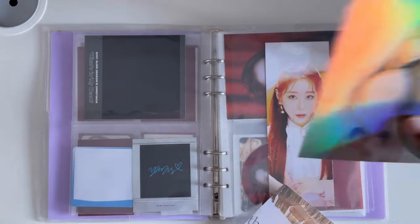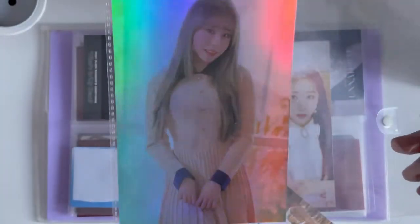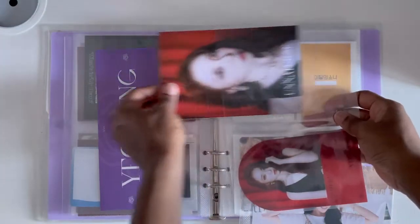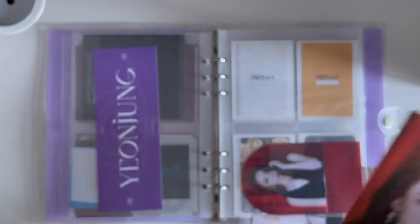This is from the photo book. The other one is from the season's greetings. Yeah, I love the holographic. It's so pretty. On camera, it's way more holographic than in real life. Oh my god. And then this one. You know what? It's not worth the damage. I see it better at the back. Yeah, we don't need more damage.